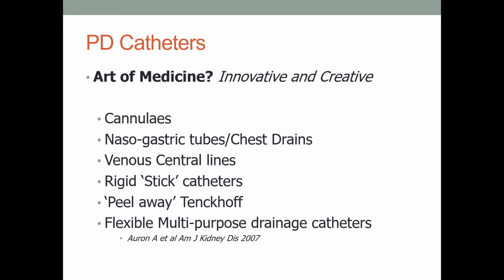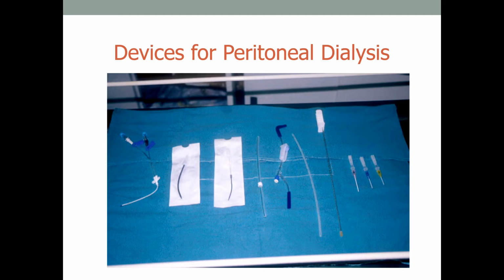But you can see in 2007 this paper came out, and it suggested that whatever you can use, you should try and use. So just to show you some pictures, the little 5 French Cook catheter was discontinued quite some time back now, and this year they are going to be discontinuing the 8.5 French PD catheter, which is really a shame, but we do have an alternative. As I've shown, you can use a central line, preferably an adult central line, because a pediatric 4 or 5 French blocks easily. So we would recommend an adult one somewhere between 8, 10, 12, or even bigger if you've got that available. In neonates, some people have used venous cannulas.